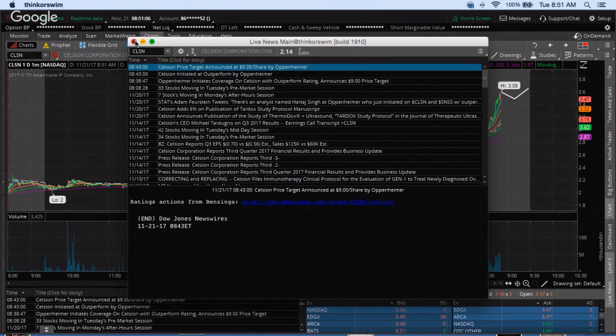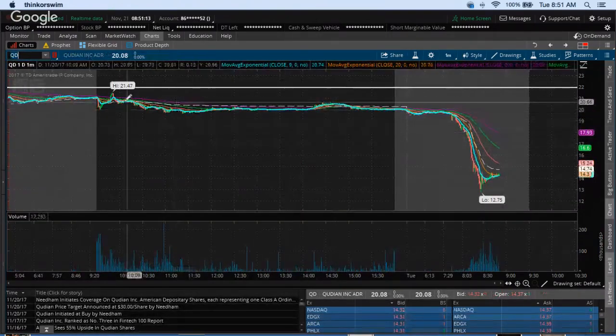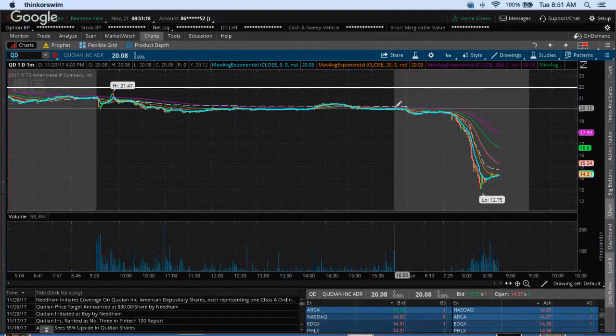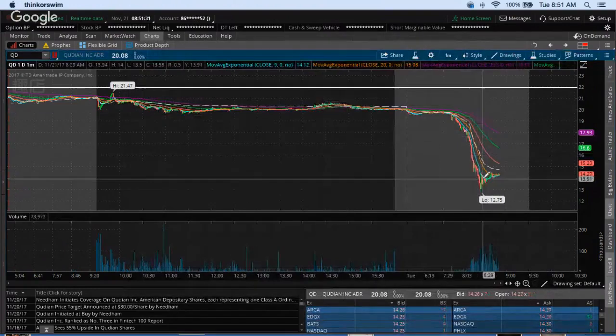Okay, now let's go over to QD, ticker QD. This is also on my watch list. The stock was $21 yesterday, $21.47, whatever. It closed at like $20. Look at the news. The news is QD got a price target of $30 a share, and the stock is now at $12 a share. Can you guys explain that to me? So what does that tell you about price targets?